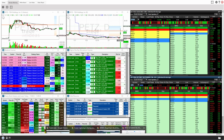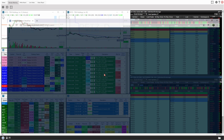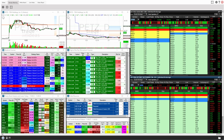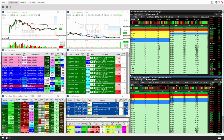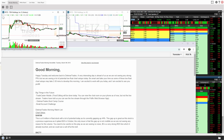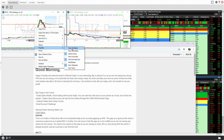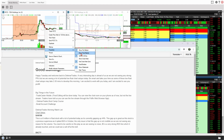But the crazy thing about today, as I was bringing up before, I don't know if I exited out that morning newsletter, was that we didn't have any positive news that led to a gap up. Every single gap up that we saw today that was meaningful wasn't from a press release. Every single gap up today that was meaningful was just from a low float that traders were excited to see what was going to be coming up.